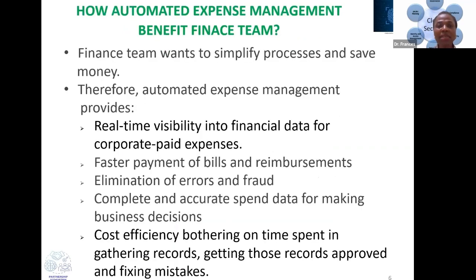Now let's go to the next slide, which is the main topic of discourse: how automated expense management benefits the finance team. The finance team, as we know in most organizations, are the ones that manage the expense processes. First and foremost, what is their ideal? What do they want? What is the objective? What is their desire? Their desire is to simplify processes and save money.